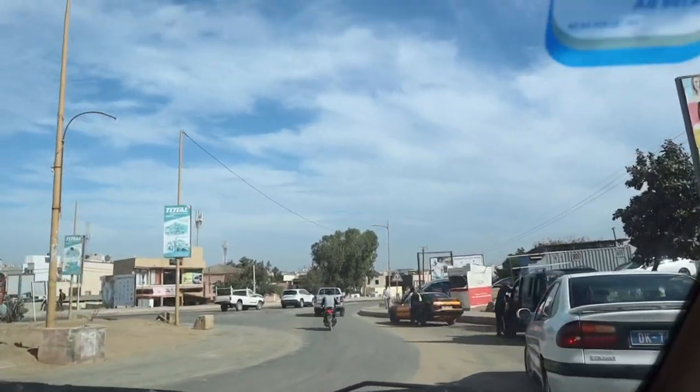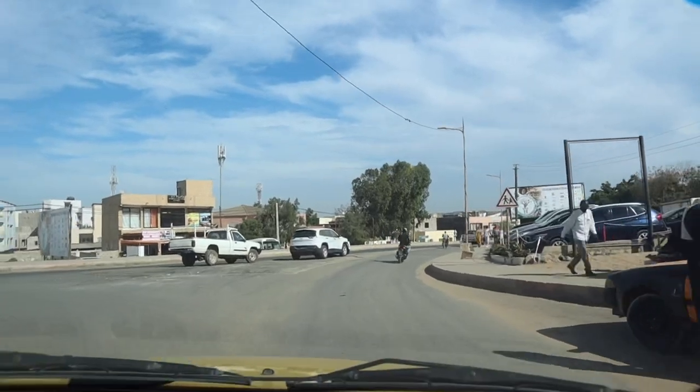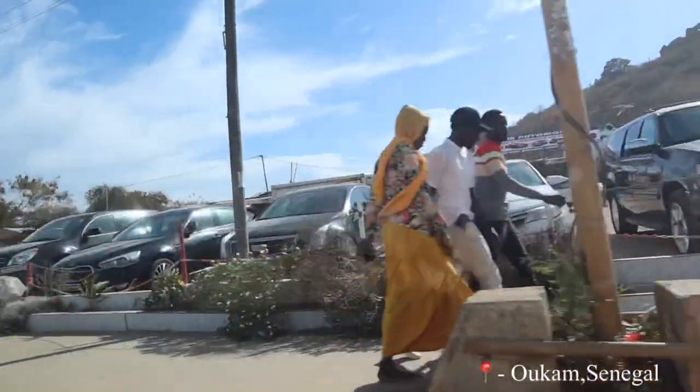So we're off to the next location, which is the mosque. Babe, is it the biggest mosque in Africa? No, not the biggest. Oh, this is a packed lot.